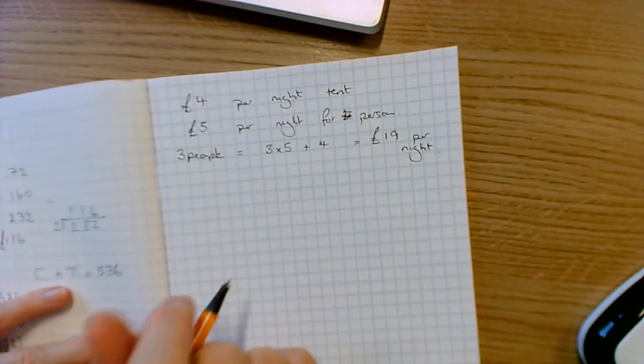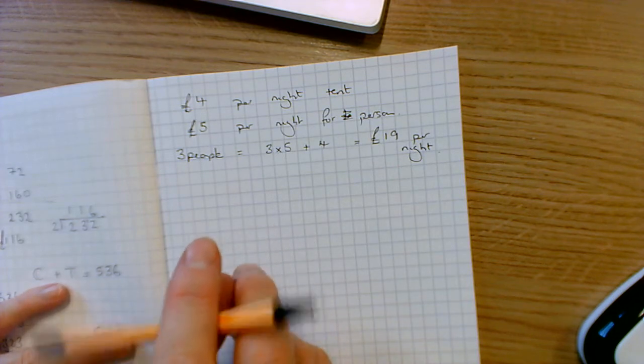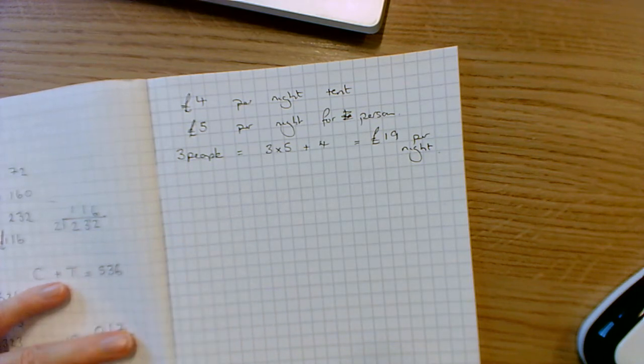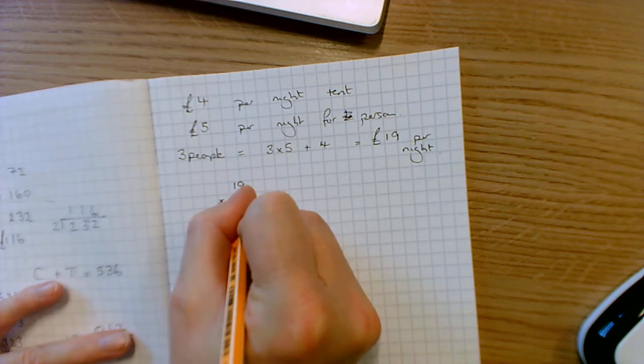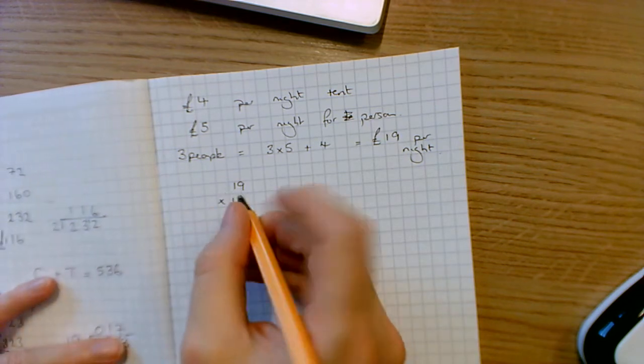Okay. How much would it cost them to stay at the campsite? Now, how long are they staying for? £19 per night. Let's assume that they're going to go for a different campsite. It costs £4 per night for a tent, £5 per night per person. There are 3 people in the Russell family. How much more would it cost for them to stay at this campsite? So they're going for 19 nights on this. I need to do 19 times 19, because it was staying for 19 nights. Let's just triple check that one. Yep, 19 nights. So I need to work out this thing.